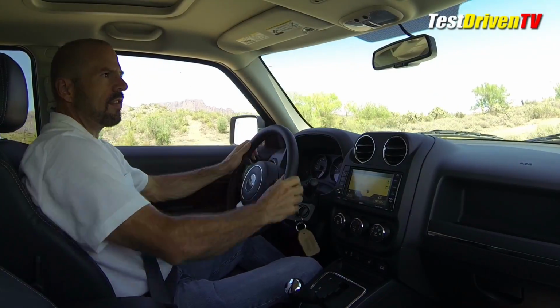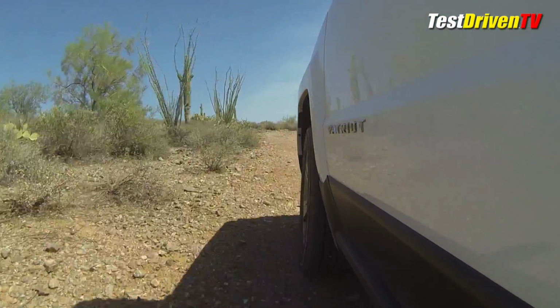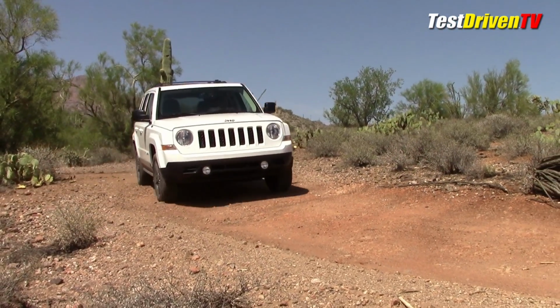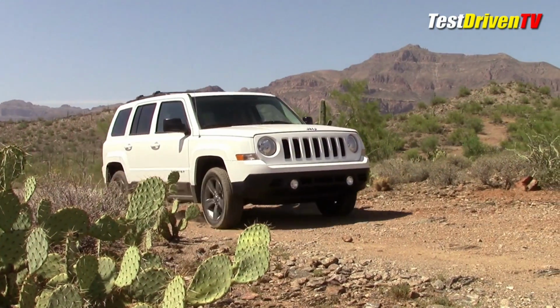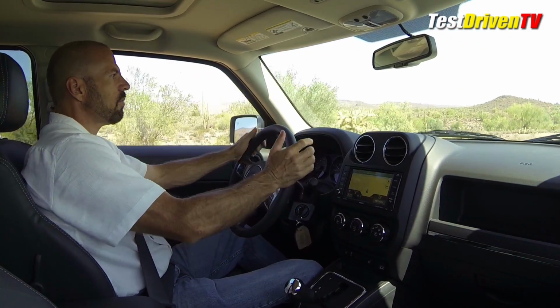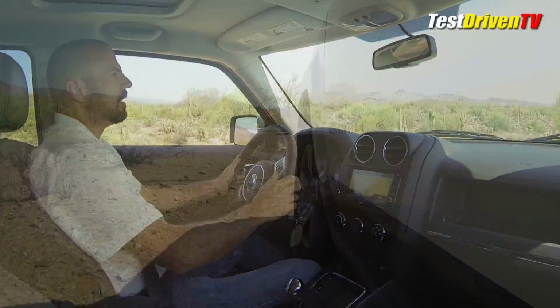When it comes to driving this thing off the pavement, the thing to remember is this was really the first car-based crossover sport utility that Jeep ever built. So it's actually built pretty stout. They really wanted to make sure that their first attempt at this was taken seriously. And so this does have plenty of ground clearance. It's got a pretty agile suspension, and it feels plenty at home out here out on the trail.